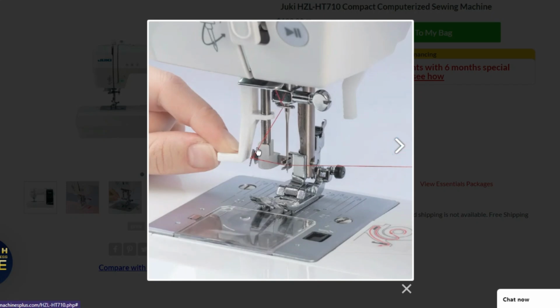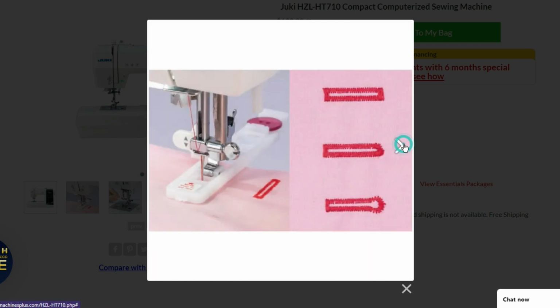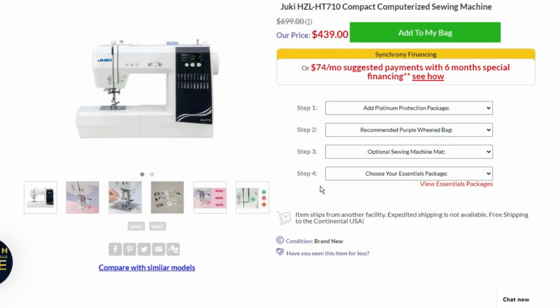Here is the needle threader. You run it down here and around here, and there's a little hook that goes through your needle. You get your thread hooked under there and it pulls through. Here are some accessories. More buttonholes. Let's go down a little.